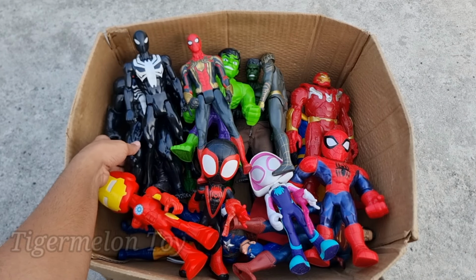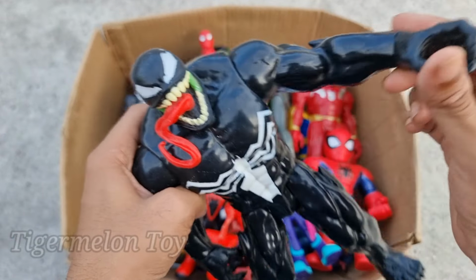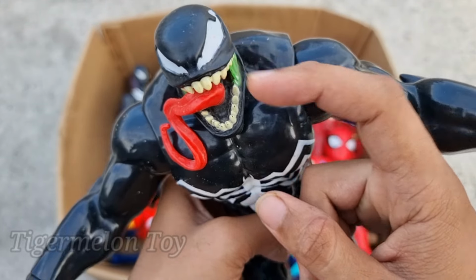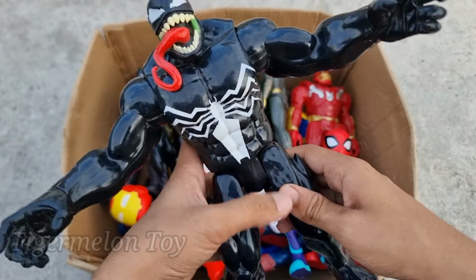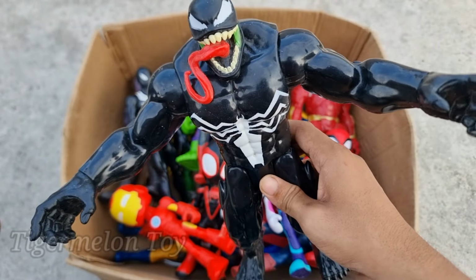Now, who is this one right here, guys? Oh, guys, look what I got. Look at his very huge muscles, guys. Look at him, guys. He's huge. Guys, look at the sharp teeth, huge tongue, very huge eyes. This is such a scary evil villain, the villain of Spider-Man. This is the scary villain Venom.